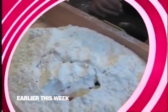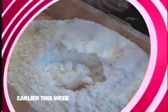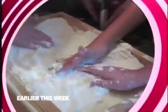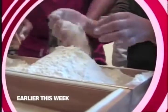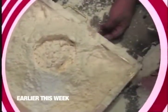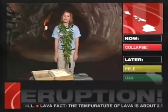As you can see here, they're pouring the flour into the box, and right now that's the simulation of the caldera being formed. Now they're trying it again. They're smoothing out the flour and making sure that the balloon is completely covered. And voila, there again, there's another simulation of the caldera being formed.